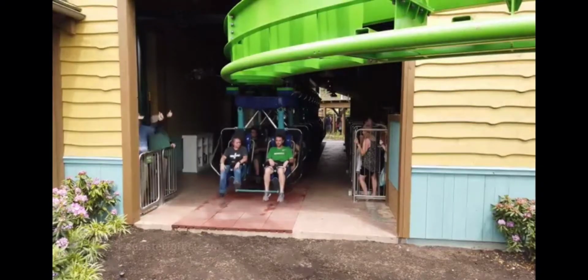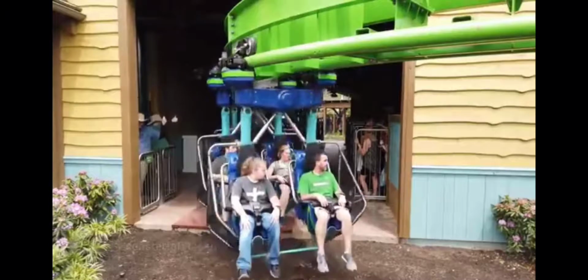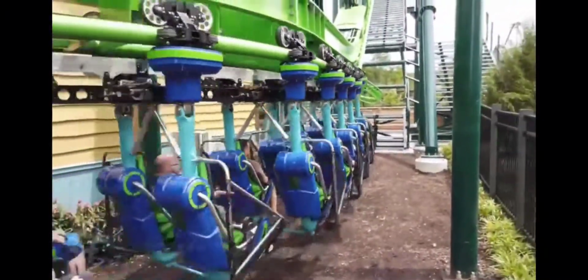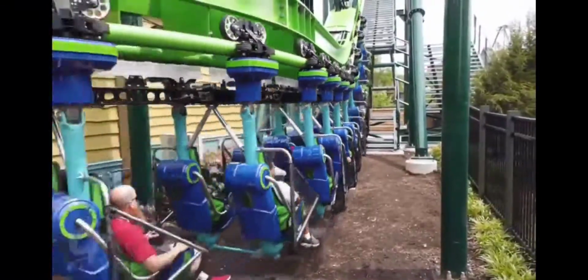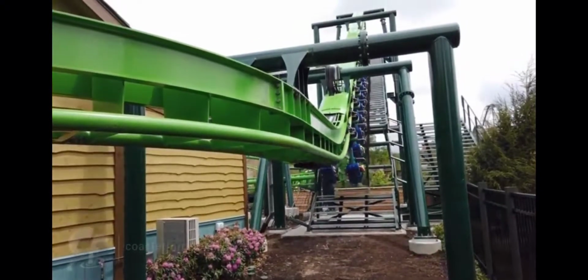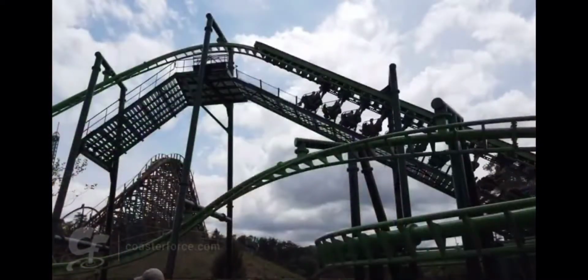And now we've cracked the top 5. At number 5, we have Dragon Flyer. I was shocked when I rode this coaster. This Vekoma 453-meter suspended family coaster is glossy smooth and is part of the new Wildwood Grove expansion. This coaster is new for 2019 and is an awesome thrilling coaster.